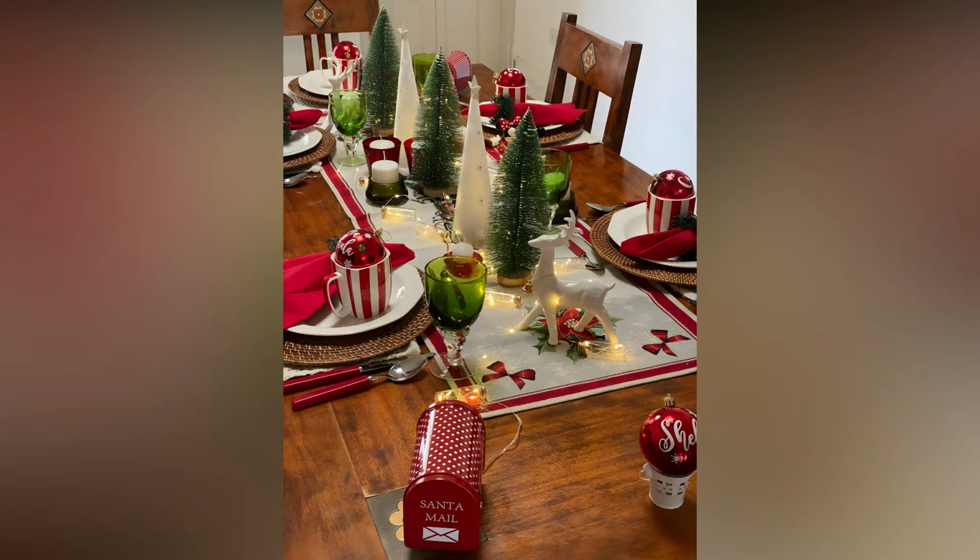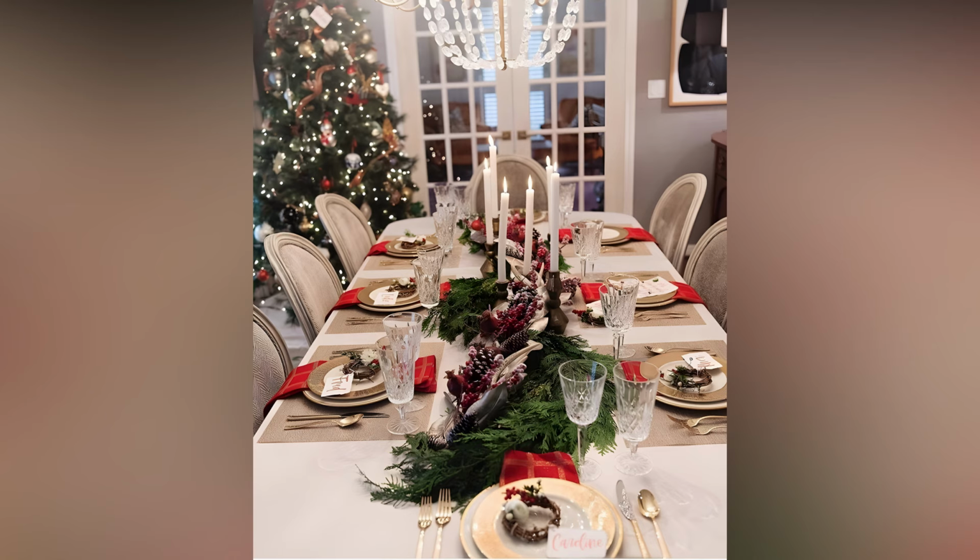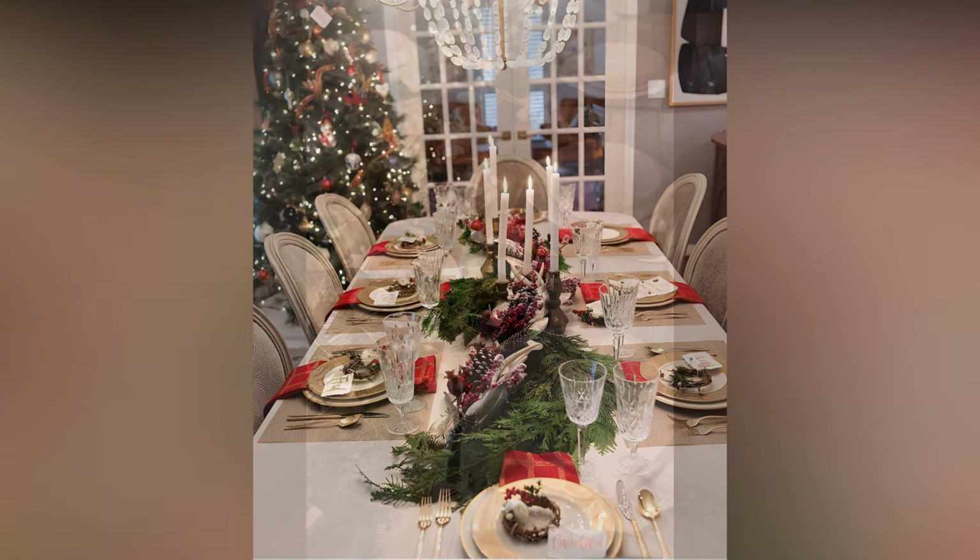When planning your centerpiece, think about the overall color scheme and theme of your Christmas decor. Harmonizing the centerpiece with the rest of your decorations creates a cohesive and polished look. For instance, if your tree is decked out in red and gold, try to incorporate those colors into your table decor as well. This could be through the use of red berries, gold ribbons, or even matching napkins and tableware.